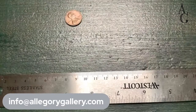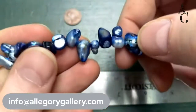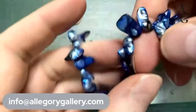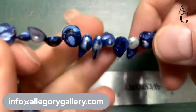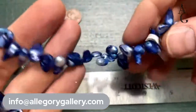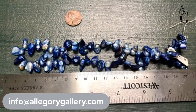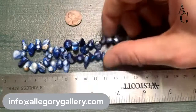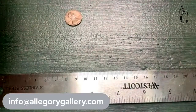And then we have some blue. Look at this color. Blue blister pearls. I think these are lovely. Just a gorgeous color. This would go spectacularly with some gray pearls or some peacock pearls added to that. I think that would be beautiful. Put some labradorite in there or some copper, right? You do a lot of different things with that color. So there's that, $18 as well.